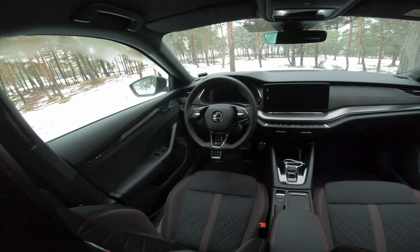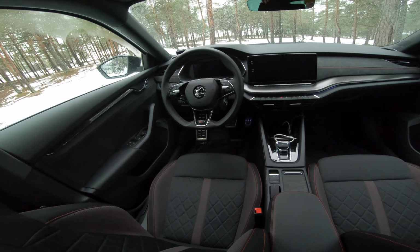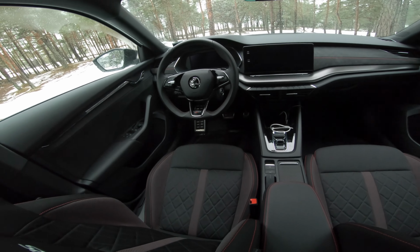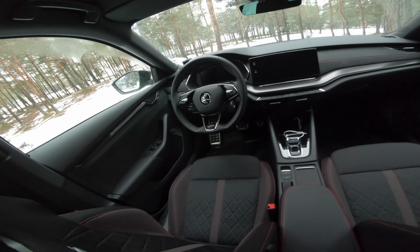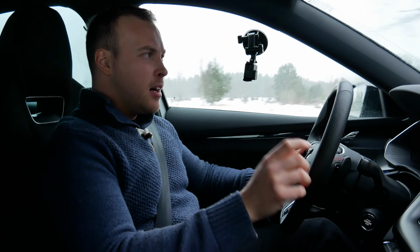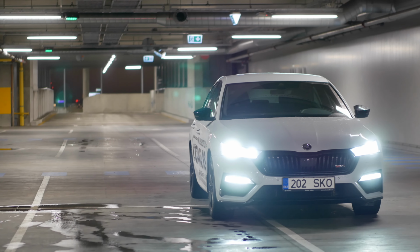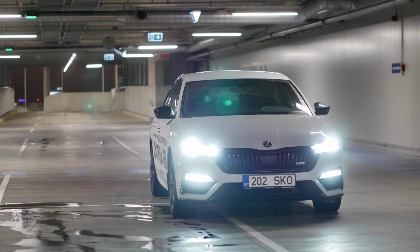In general, if you look at the cabin view, I think it looks very modern. It looks very clean. No faults on the design language, really. On the exterior, I like how this car looks. I especially like the small details like the back spoiler and black trim lines along the car.